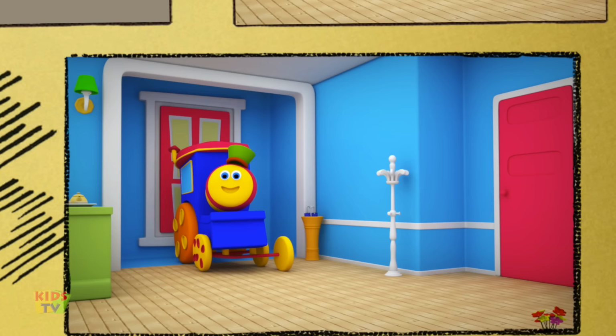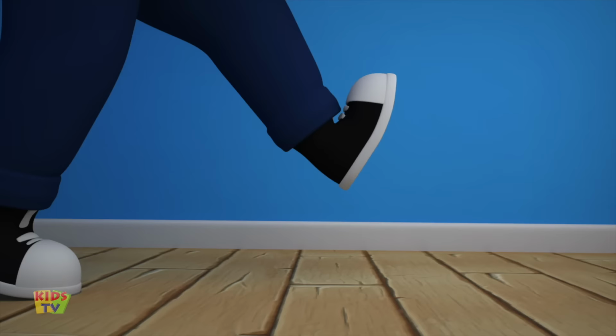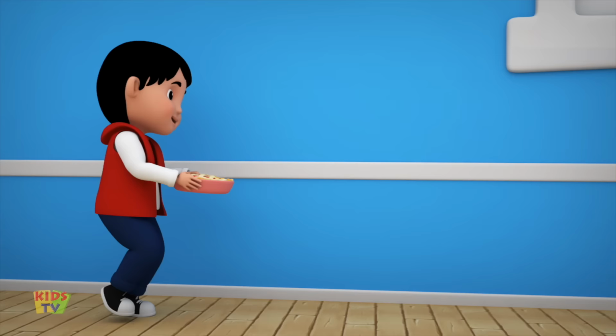Kids, look at little Jack Horner. He's got a plum pie.